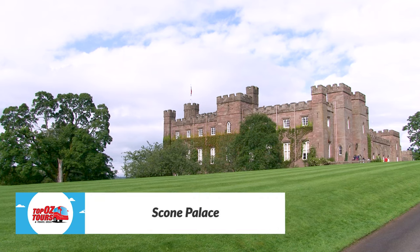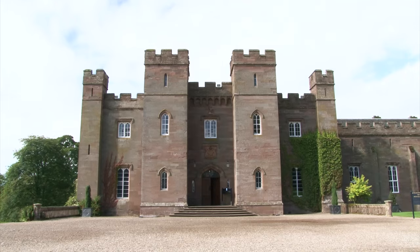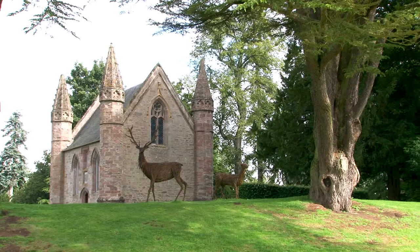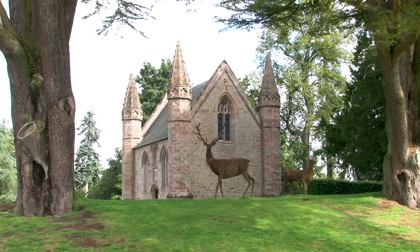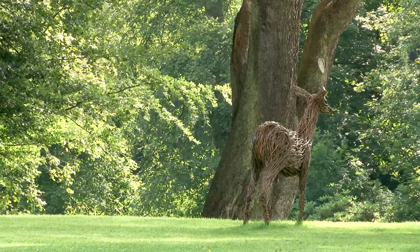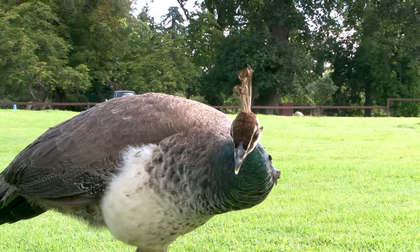An hour's drive north of Edinburgh will bring you to fabulous Scone Palace. Scone was the site of the crownings of Scottish kings for several centuries. The grounds are a magnificent spot for a meander and include a replica of the Stone of Scone on the Moot Hill. Here, royal coronations once took place, including that of Robert the Bruce in 1306. The real stone is housed in Edinburgh Castle.